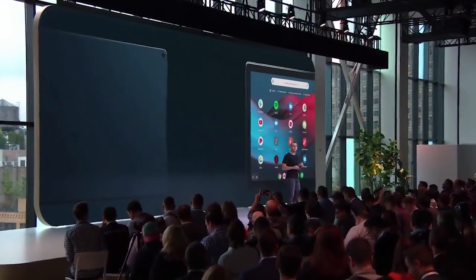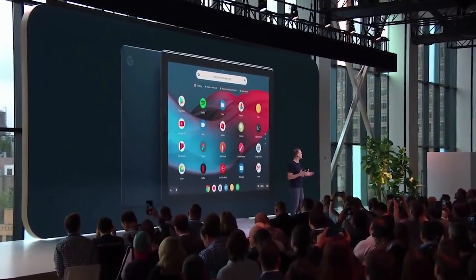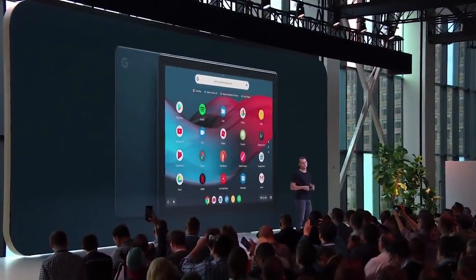Google Pixel Slate is a completely new experience, giving you powerful productivity in a fresh mobile form. Something that isn't a laptop trying to be a tablet. Because who wants a fan in their tablet? Or a tablet that's really a phone pretending to be a computer?